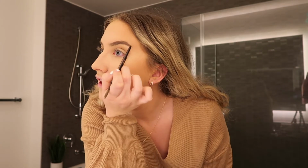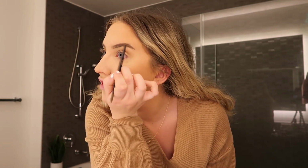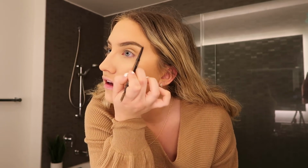And kind of really create that tail shape. So after I get the shape that I want, I just go back through and fill it in. And it really doesn't take much, because they are microbladed. And then what I do is I take the other end and I just brush and blend everything out with this.